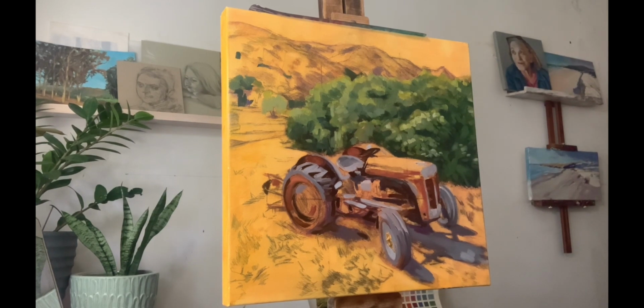I strive to see the light and the dark forms to simplify. That's why artists squint your eyes. You probably know that. Most of you know that. To see shapes and values.